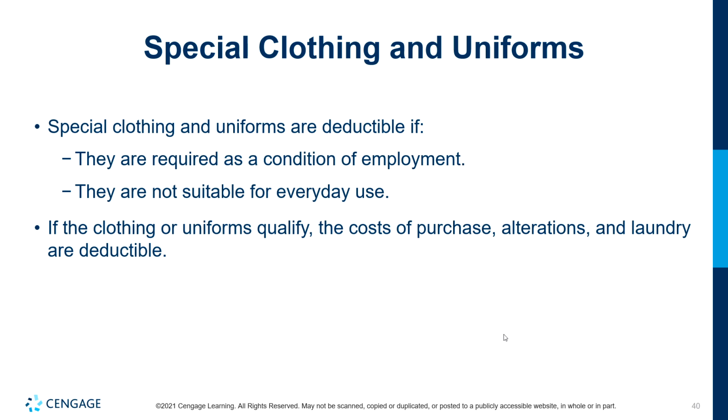Well, they're only deductible if they are particularly required as a condition of employment, and they're not suitable for everyday use. So, if your workplace says it's a requirement for you to wear white t-shirts and blue jeans, well, guess what? That's non-deductible, because that's basically everyday use. White t-shirt, blue jeans. But if they tell you that you have to buy a lead apron and a welder's mask, well, that's not typically everyday use, and we can take it.